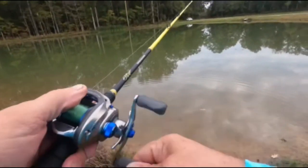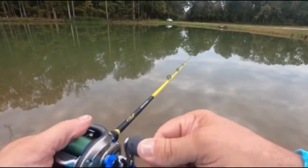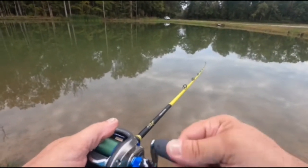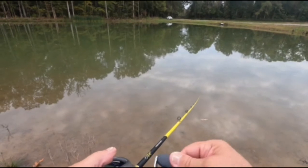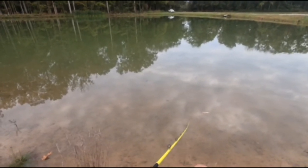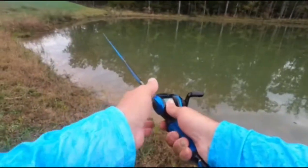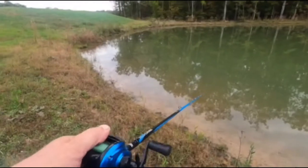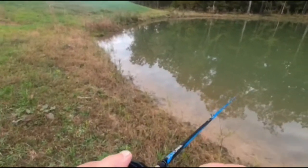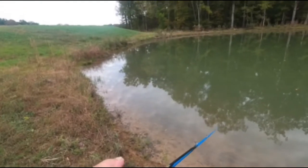I moved over here. I told you I was one more cast and I'm going to keep moving. What you got to do, keep moving. Cover water. Keep it moving. See if I can get them to bust on that. I know they're chasing shad. And I caught one down the other pond on it and missed two.